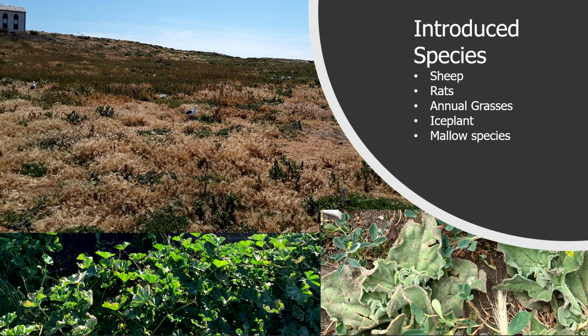So with this post-contact human activity, we have a number of introduced species on the island that had dramatic impacts. The mammals that were introduced were the sheep, and also the accidental introduction of the black rat. These have been removed from the island now, so they're no longer having direct effects, but along with that, there are some tertiary effects with invasive plant species that remain on the island. We have a lot of introduced annual grasses, like you can see in the upper left-hand corner. I'm sure that's a major problem for a lot of folks across the state, as well as ice plants, like in the lower right-hand corner, where we have crystalline ice plant and some introduced mallow species as well.